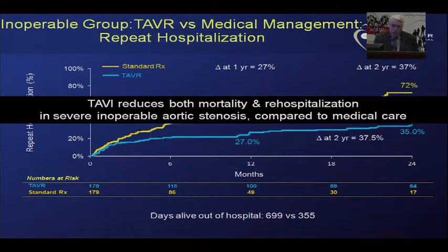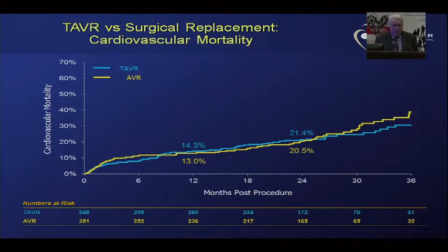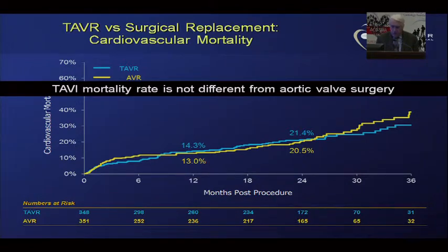But what about now compared to surgical care? Here is the data now from TAVR versus surgical replacement, again from the PARTNER trial, now carried out to 36 months of follow-up. And fundamentally throughout that time frame, you see little difference, essentially no difference in survival between TAVR and aortic valve replacement. But does that mean that TAVR is equal or superior? Not necessarily. I think we can draw the conclusion that TAVR mortality rate is not different from the aortic valve surgery.